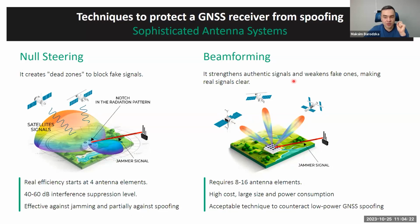Beamforming is more complicated and requires a large number of antenna elements. So how does it work? Since we can calculate the position of satellite, we can form narrow beams directed to each satellite. This method is much more advanced and effective, but it's also much more expensive. These two methods have common disadvantages. Firstly, it's expensive and it's subject to export control. Therefore, it's quite difficult to use them on a commercial infrastructure.